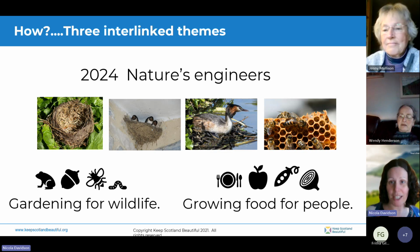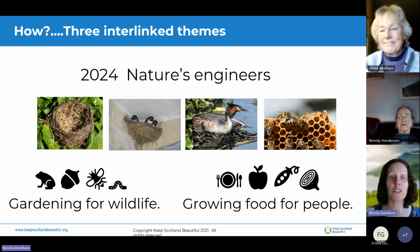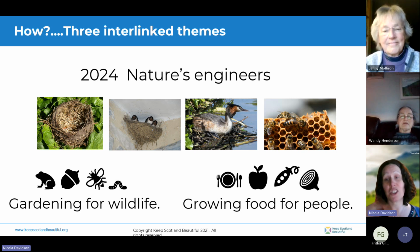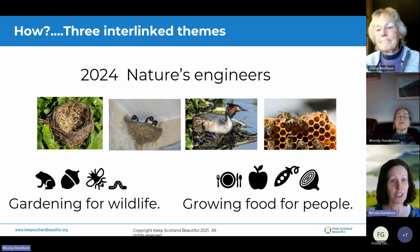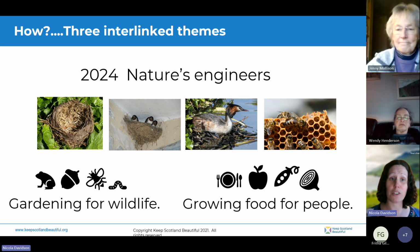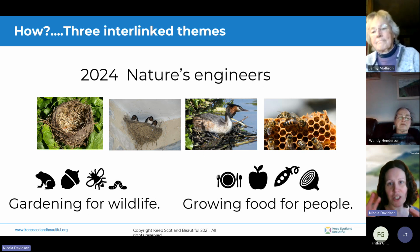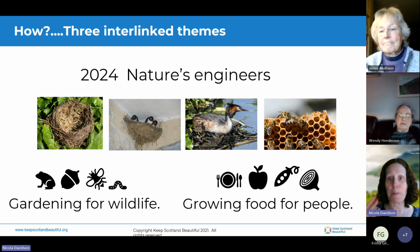So how do you go about taking part? One of the things that you need to weave into your design are our 3 interlinked themes. Each year we have a theme that changes annually. This year's annual theme is Nature's Engineers. And we always have the 2 other themes, which are gardening for wildlife and growing food for people. As you can imagine, there are some fantastic links between all of these themes. If we think about gardening for wildlife to encourage pollinators, which then help with us growing our food. And we can think about how pollinators are engineers in creating things like the honeycomb shapes that we see in bees' nests, sorry, beehives.